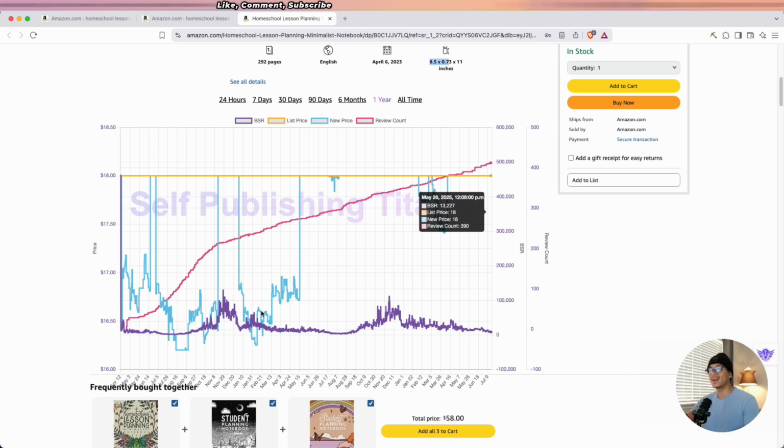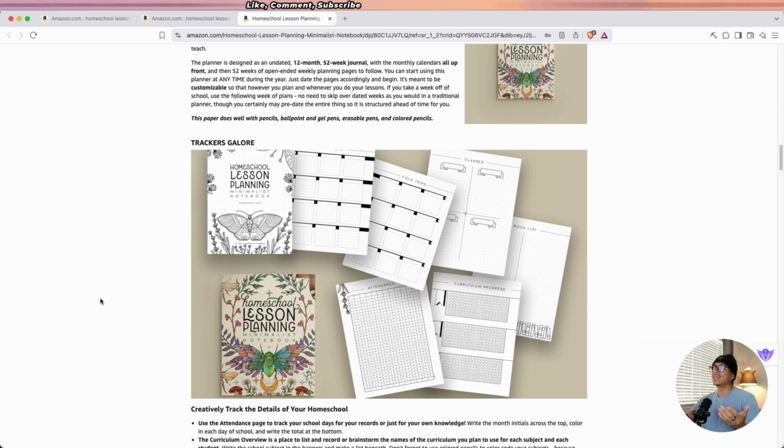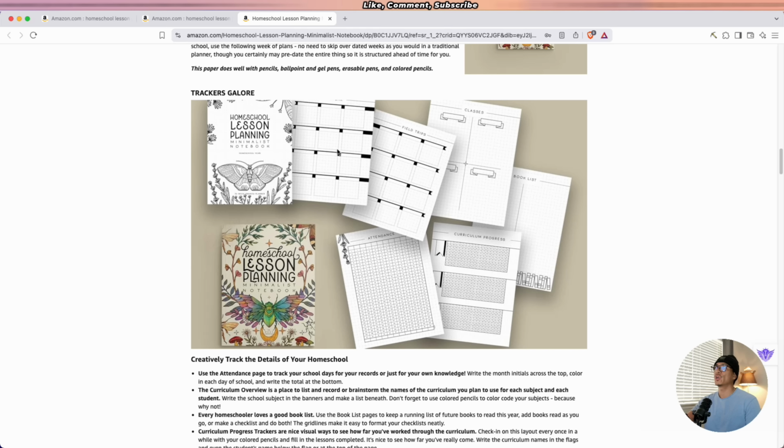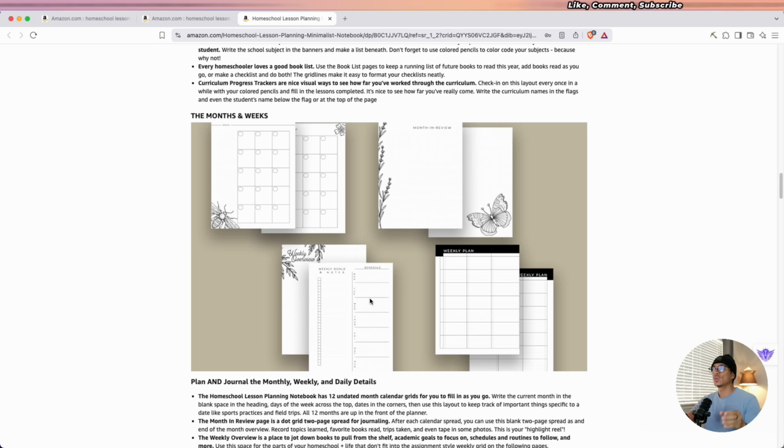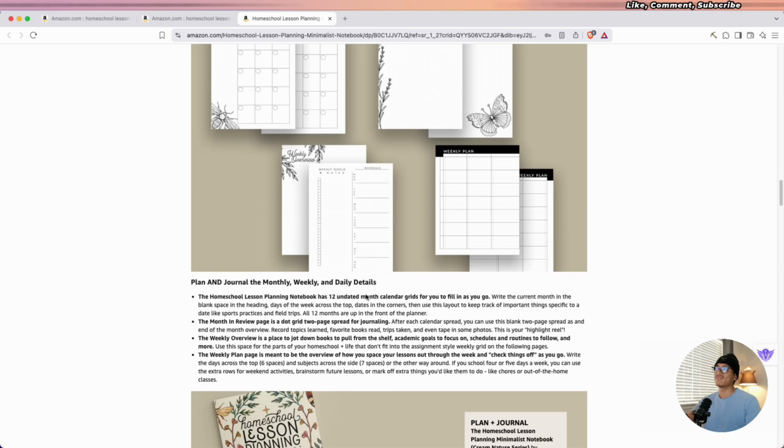Now, looking at the A+ content, this is where publishers can put a little bit more about their book, showcase their interiors, and just add more information for the customer. We can see the interiors here. So there's some spots here: field trips, classes, book list, curriculum progress, attendance. It looks like a lot of work. It's boring, but I'm going to show you a shortcut that you can use to basically knock down the time it takes to create this type of book.